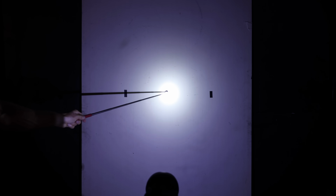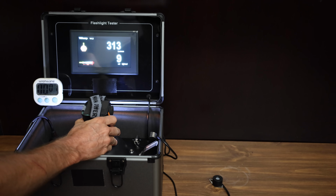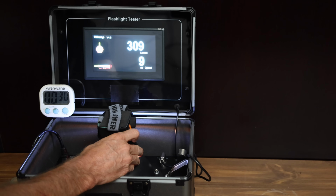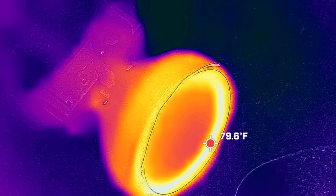The camera is set up to automatically adjust for bright light so that we're not completely blinded. The ODEAR is a spotlight and has a very bright hotspot. This build just isn't offering much light. At 75 feet, the ODEAR spotlight adds a lot of light to a very small area. The ODEAR is only at 315 lumens, now at 309 at 30 seconds, 288 lumens at 15 minutes, and it's not too hot at around 80 degrees.